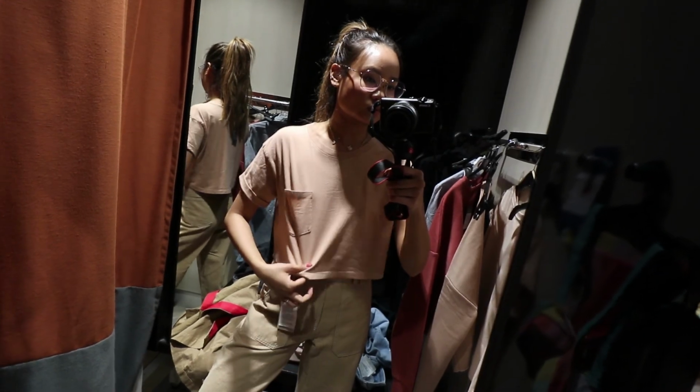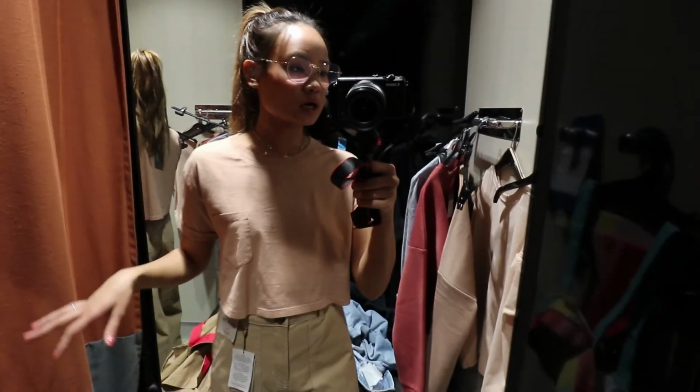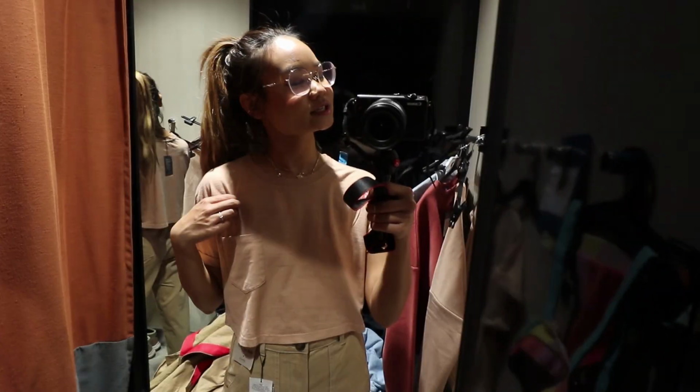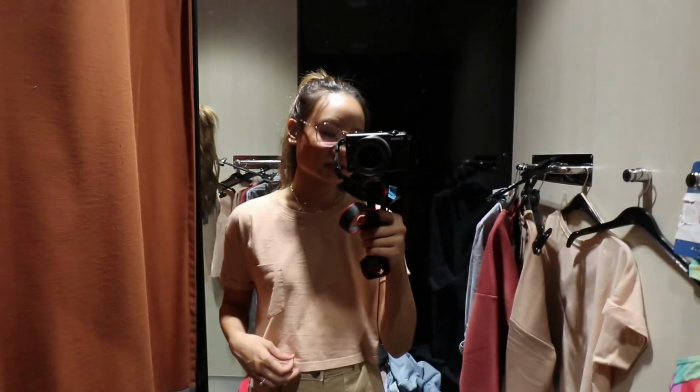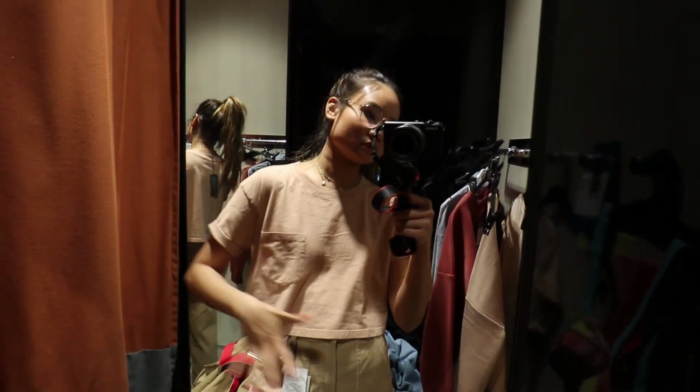These are pieces number 1 and 2. I have on this salmon taupe colored cropped tee. Do I really need it? No. Is it cute and can I use it to wear with a lot of other clothes? Yes. So I'm gonna keep this in my maybe pile and we'll see. If I don't really get anything else, I'll probably get this one.